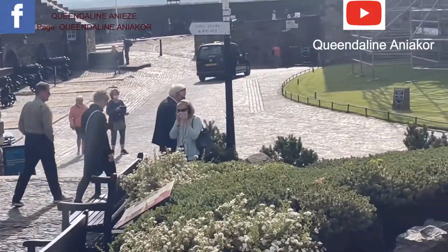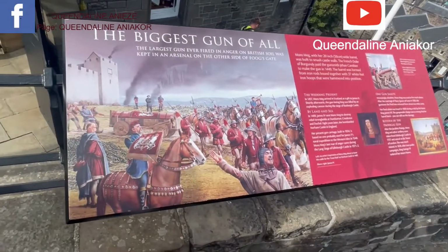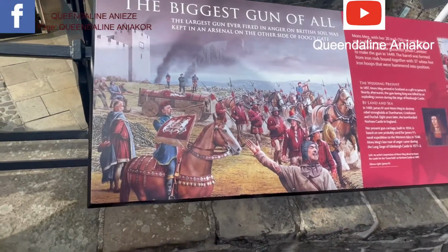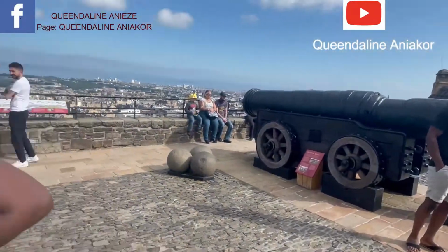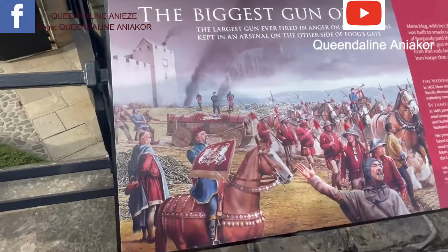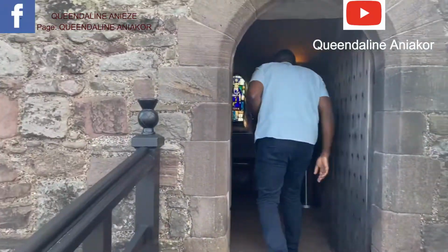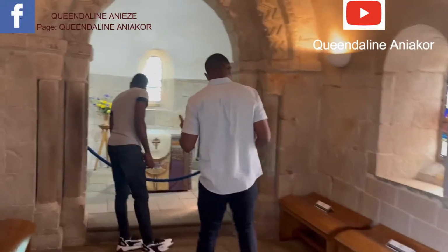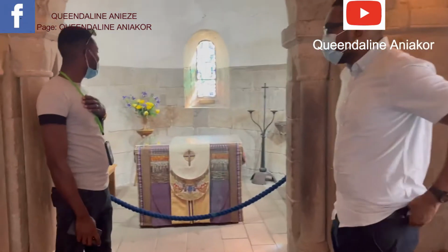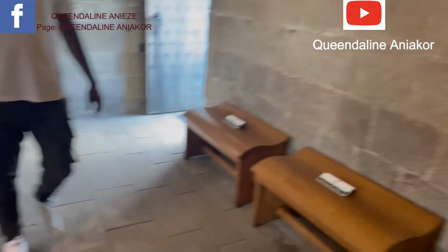In case you do not know the Scottish traditional wear, that is the Scottish traditional wear, suit and skirt. Here is St. Margaret's Chapel, the oldest building in the whole of Edinburgh, not just in the castle. It was built by King David I, son of Margaret. David was a devoted Catholic, so he built this to help with the Catholic faith in the castle.